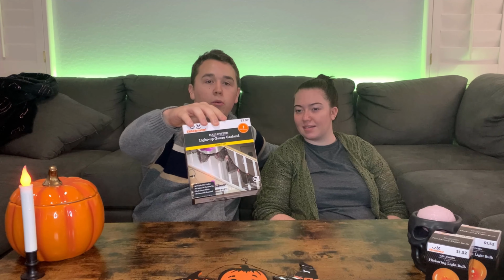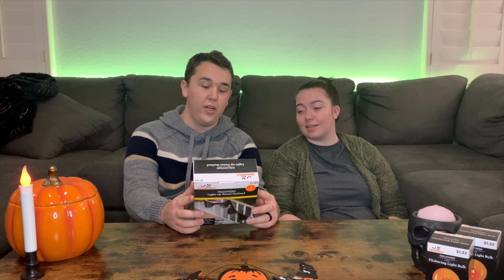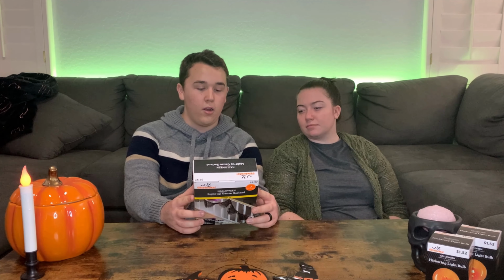Light up gauze garland, $7.97. What this is, it's like that spooky cloth that we have all over the place, but it has lights in it, and it's in a garland form. I don't know where we're going to put this. We're yet to figure that out, but we're going to put it somewhere cool. It's 35 purple mini lights, black gauze fabric, no assembly required. We'll probably have them on the inside, maybe around our TV stand. You'll have to see our indoor decor video to see where they end up.